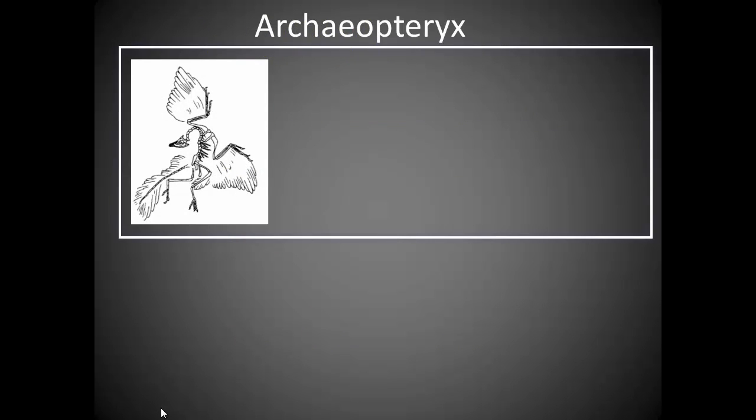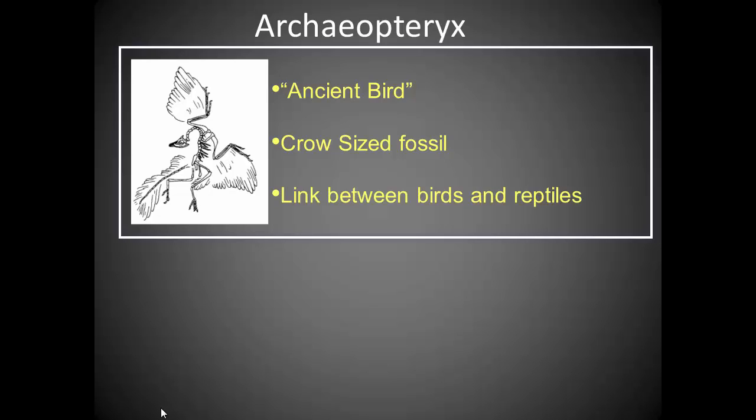So birds evolved from reptiles. What? There's a very famous fossil, and scientists thought this for a long time, and then they found this fossil called Archaeopteryx. Archaeopteryx means ancient bird. It was a fossil that scientists found very, very well preserved in very fine sediments. It allowed them to see very fine detail of this animal. And what they saw is it had both bird-like and reptile-like traits.